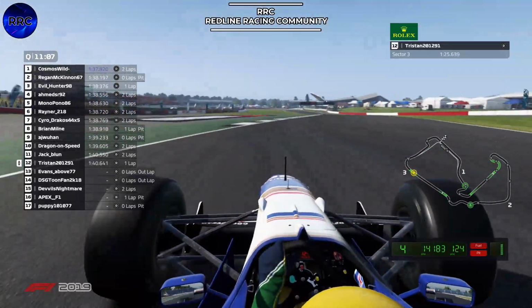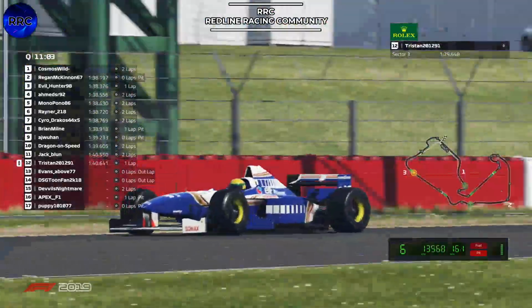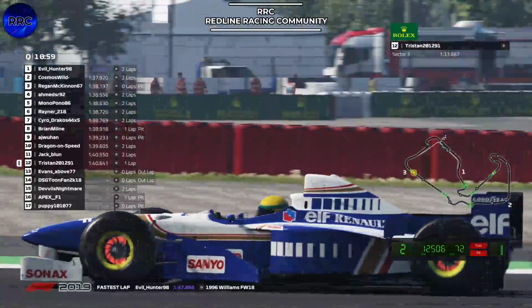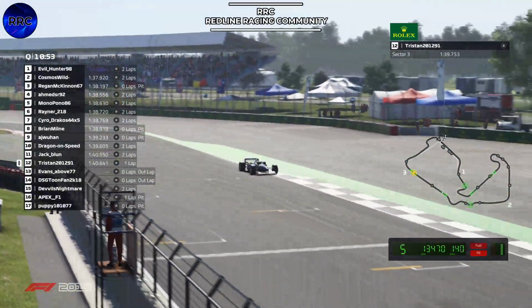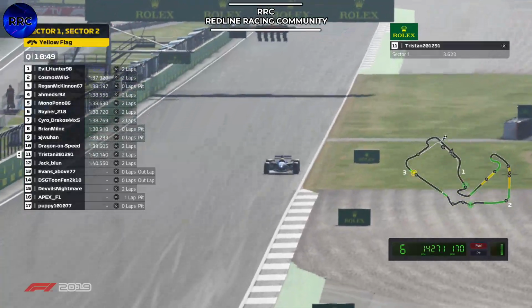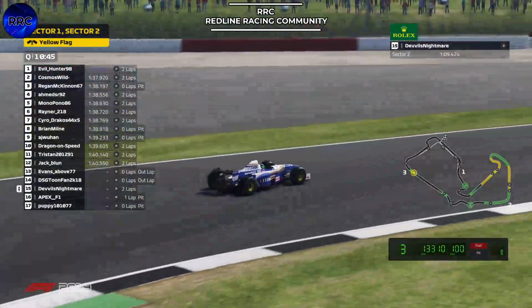His fuel light is flashing and he's due to come in the box on my screen, but he's sticking with it. In that beautiful set of helmet. Evil Kyle Hunter, 37.8 then. A tenth quicker than Cosmos. So Kyle making amends for what happened in Canada last week. Across the line, where does Tristan go? Finds five tenths, but only moves up one position then. But close field, so somewhat.